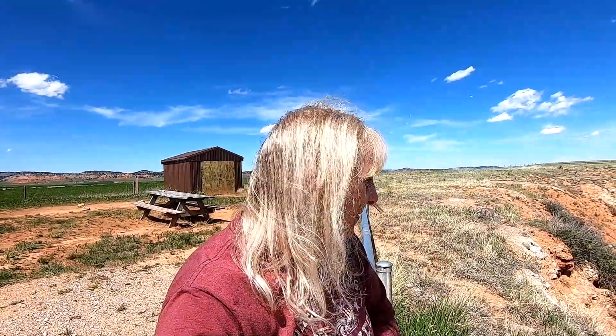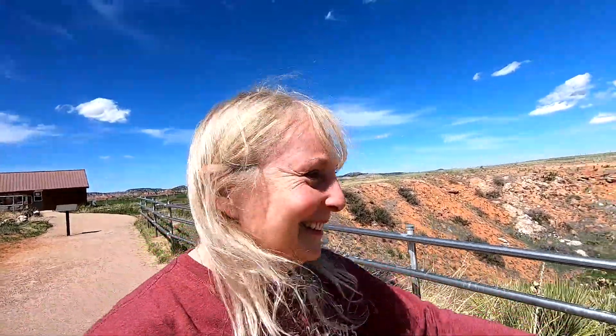Is that not amazing? I said I wasn't going to go down there, but there's more signs. I want to read what the signs say. Okay, we're just going to go to this sign. I'm such a rule breaker. Okay, what does this say?